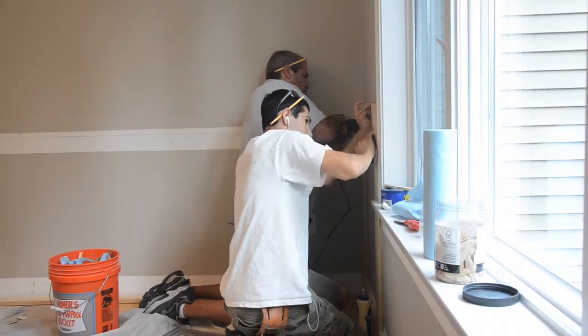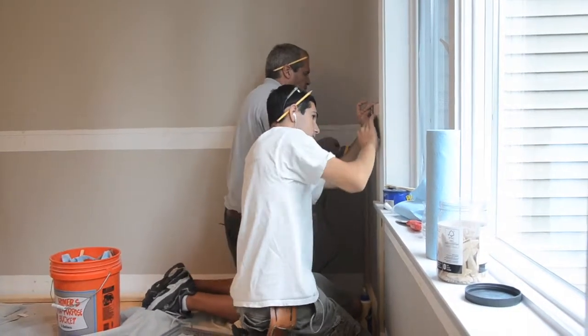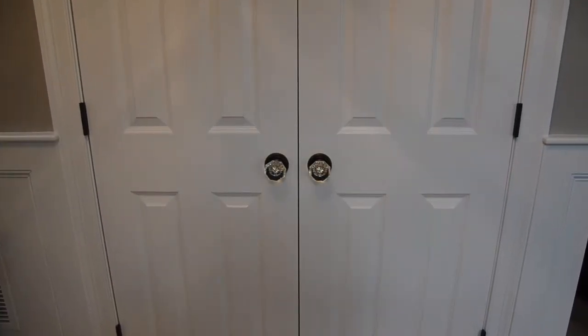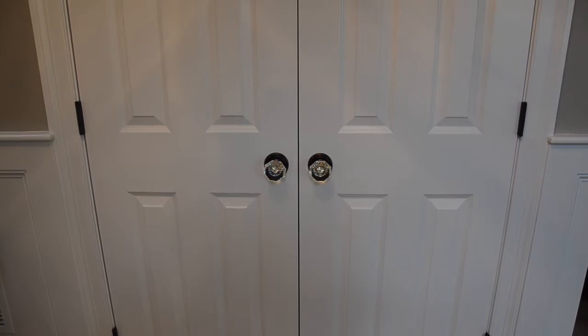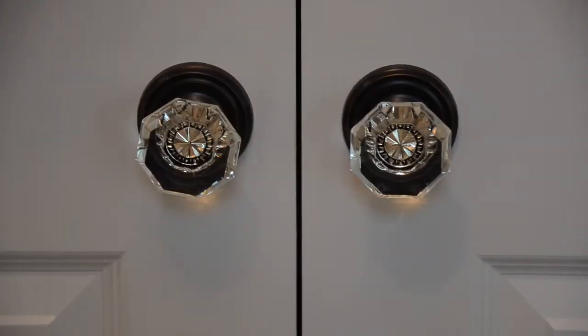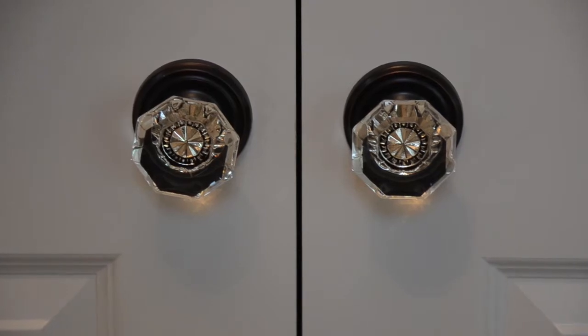I sent Gary and Melissa the hardware that I wanted, so they priced it out for me, and what they said was, this hardware is very expensive. Why don't we do some legwork for you and see if we can find an alternative? So I said, okay, great. So they came back with an alternative that was a lot less expensive, and honestly, it looks exactly the same as the original hardware that I had picked.